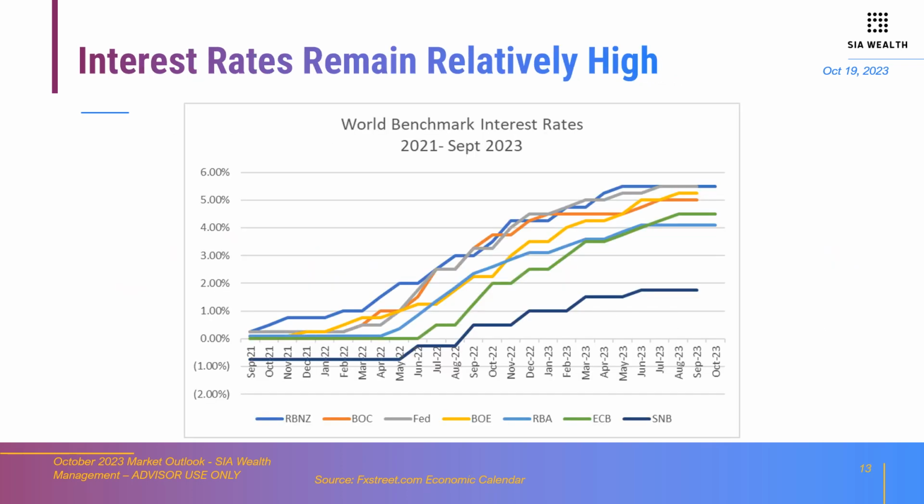Which is why we can see on this slide, which measures the benchmark interest rates for a number of central banks around the world, that although interest rates have gone up, they've now stabilized. And now we're at a question of some central banks have left the door open to further interest rate hikes if needed. Other central banks have just said that they're on hold and data dependent, but nobody is really talking about cutting interest rates at this point in time. And that's particularly significant. It means that just as inflation has remained elevated, interest rates may remain elevated for some time to come as well.